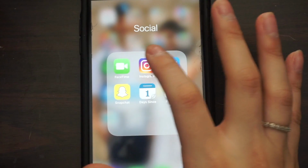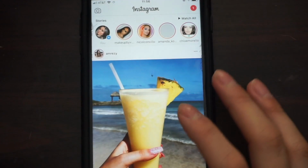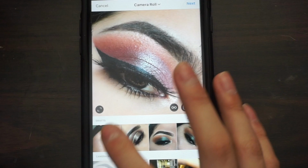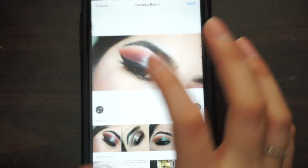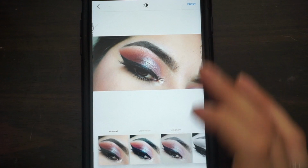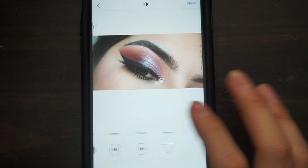I'm going to go ahead and just show you how I edit the picture when I'm about to post it on Instagram. So I'll just go to Instagram, edit, and then select the picture. I have a lot of drafts. So I go to the edit button. These are the ones I always play around with.